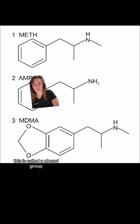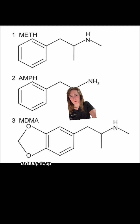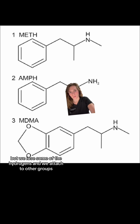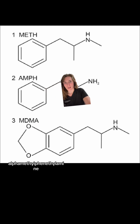This is called a phenyl group. When it's on its own and not attached to a structure, it's called a benzene. Ethyl means 2 carbons, so boop, boop. Granted, a true ethyl group is CH2CH3, but we lose some hydrogens when we attach to other groups. And amine, we have a primary amine, alpha-methylphenethylamine.